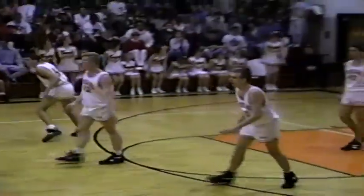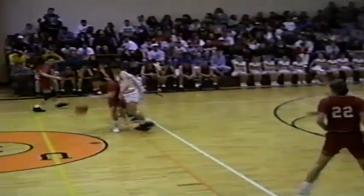Crabb stopping and popping, it won't go. Rebound tipped up there by Steve Troutman. Wouldn't go. Rebound put up there by Brent Sittlinger will go, however. And we've got 11 seconds left. It's 94-40, 8 seconds, 7, 6, and so forth.